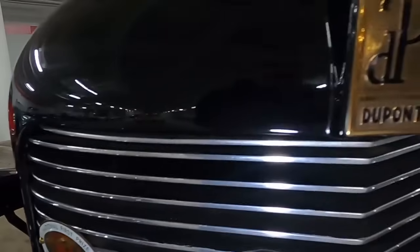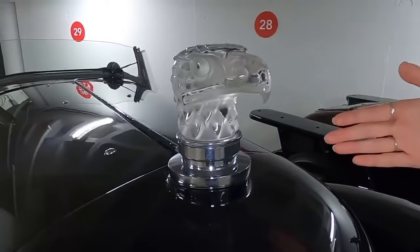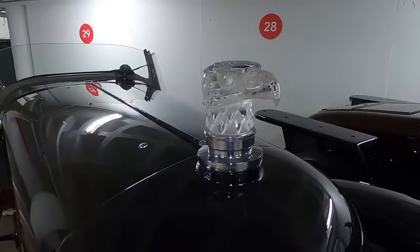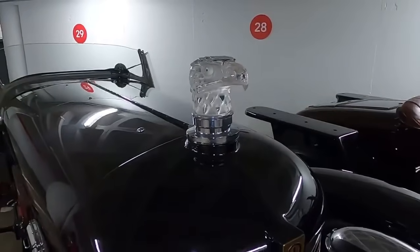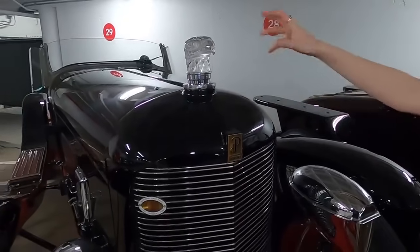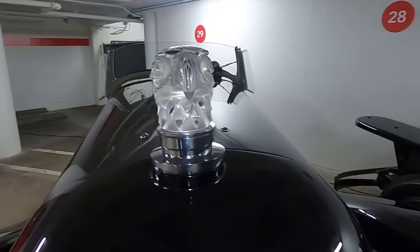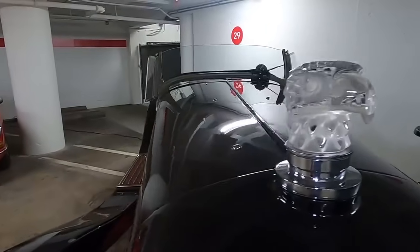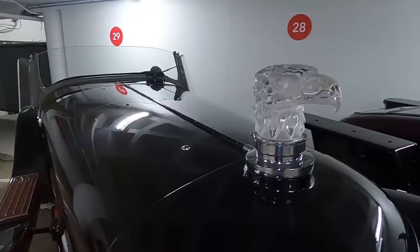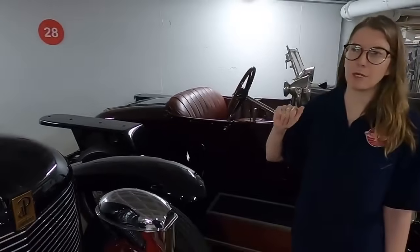The other feature we want to point out is our Lalique crystal radiator mascot. So Lalique made 30 different animals that you could put on the front of your car. You would basically just unscrew whatever radiator mascot came in and screw the Lalique crystal on. The eagle is actually incredibly common. We have 3 in the collection here, and we'll see one a little bit later on this tour. But the most rare animal, I think, is the leaping fox.